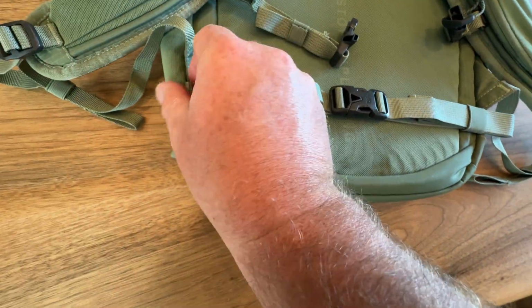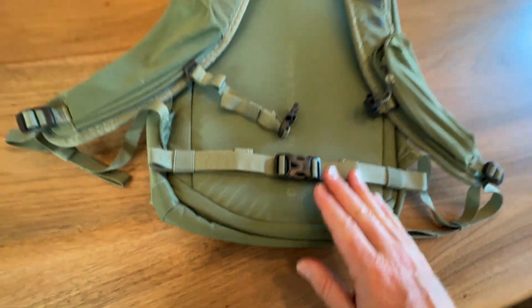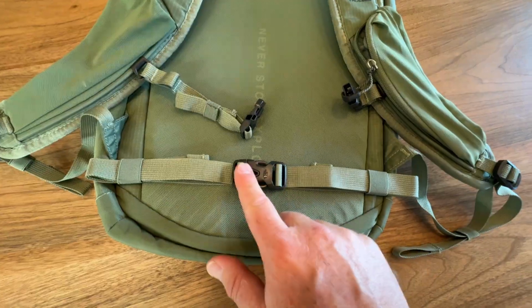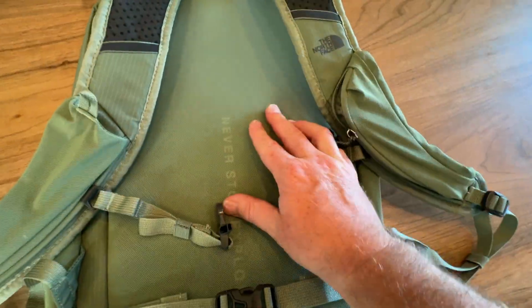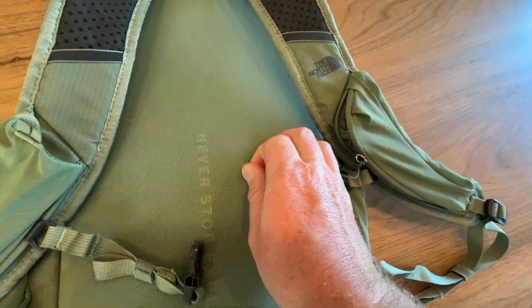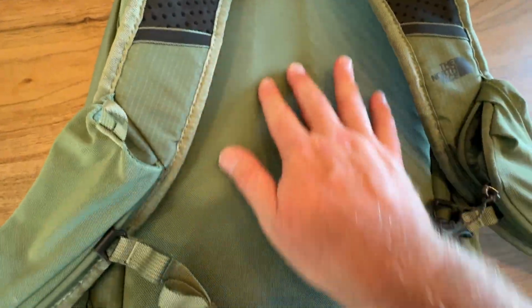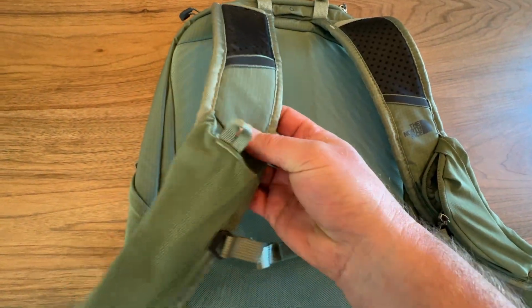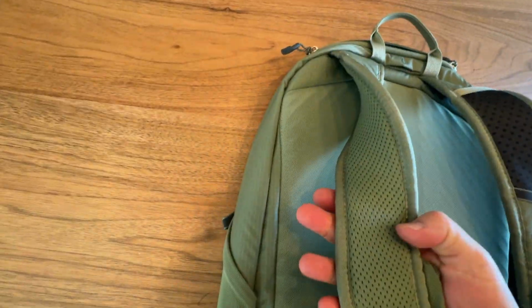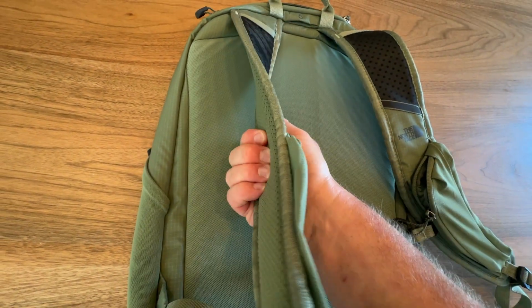This is actually how it comes when you buy it, and it just stays there. When you wear it on your back, you can feel it a little bit against your back, but not much. I don't really find it uncomfortable. The back has this mesh covering for some airflow. Underneath there's some padding and a channel for airflow as well. And then this is also mesh on the back. So it's a fairly cool strap. It's a dense foam.